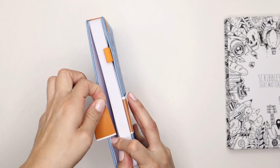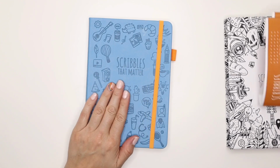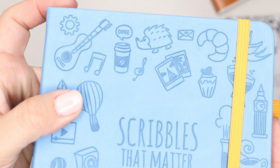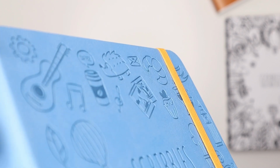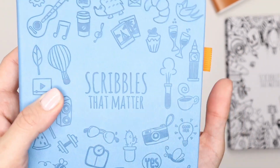Okay, so this comes like this. Let me just bring this up close so you guys can see this. These are like embossed doodles, and I just love this so much. I wish you guys could see. Let's see if I can get this as close as I can. Do you see how it's embossed on there? So freaking cute.